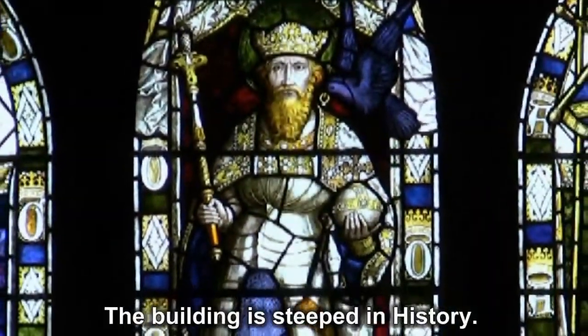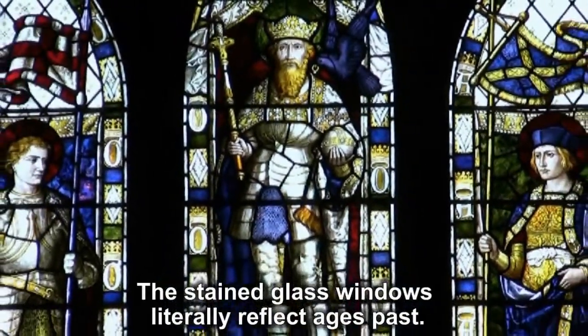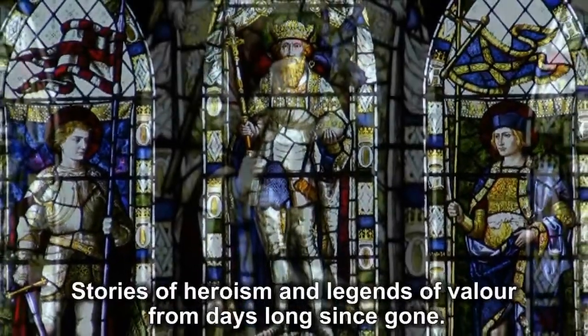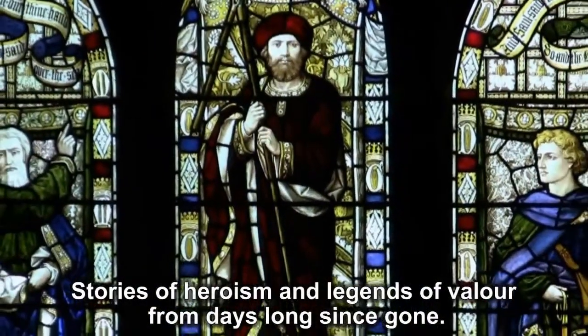The building is steeped in history. The stained glass windows literally reflect ages past, stories of heroism and legends of valour from days long since gone.